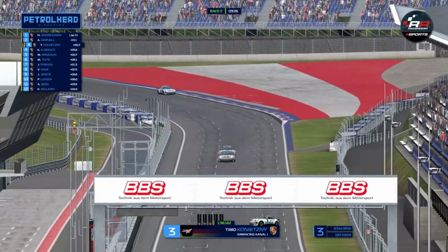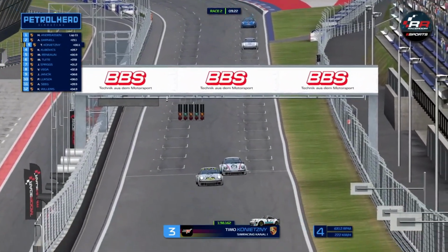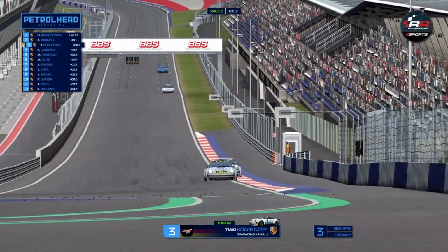Coming down to finish lap 11. Again, Timo gets that run out of turn 10. He's going to try it around the outside. Andy Darnell says, you don't have time for that. There's braking time.